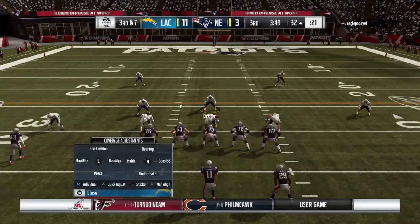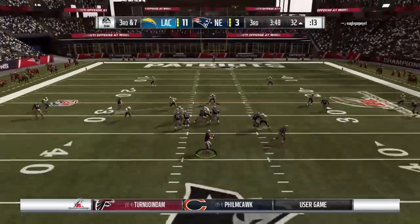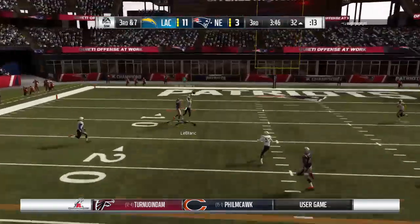56. Gun, gun! Gun, gun! Gun, gun! Gun, gun! Now back to throw.